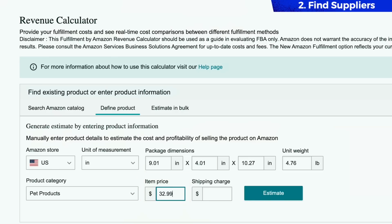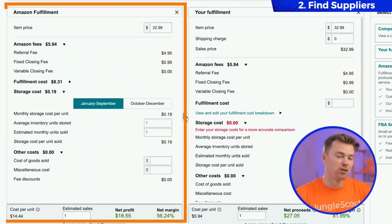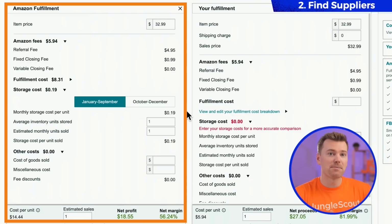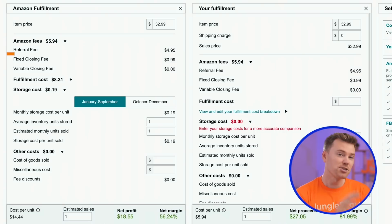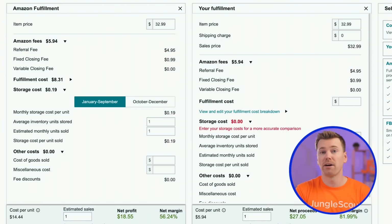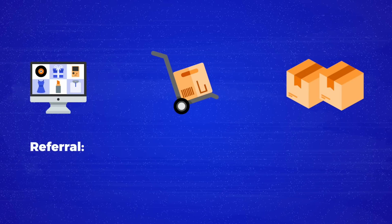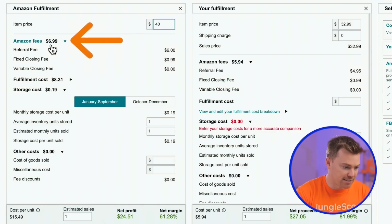Also, if you're using FBA to ship your products to customers, then you'll just put 0 here so that you can click estimate. So now to the left here under Amazon fulfillment, this is a breakdown of all your Amazon FBA fees per unit. So now let's go over the 3 biggest ones you need to know about, starting with the referral fee. Essentially, this is Amazon's commission for each item you sell. Now the percentage will vary depending on the category, but most of them are 15% of your sales price here. So you can see if we actually just change the sales price to like $40 and click enter, we'll see that reflect in the referral fee here.